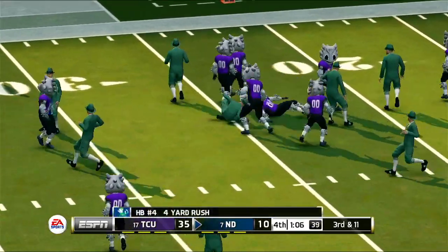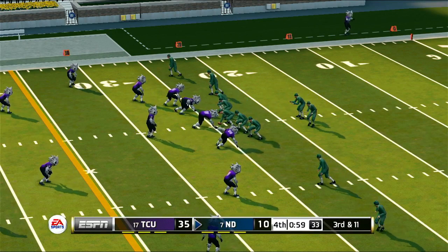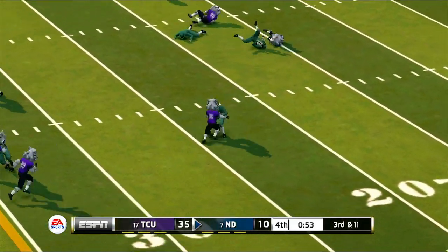And they get nice yardage on that run. Call it a gain of 4 yards. That makes it 3rd and 11. Passes it to the middle of the field.